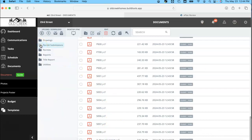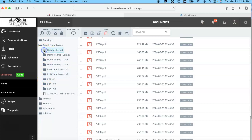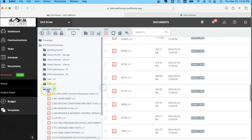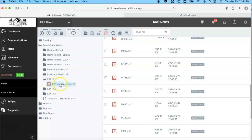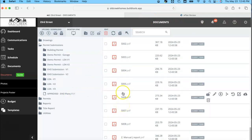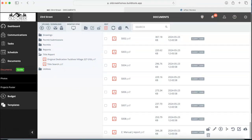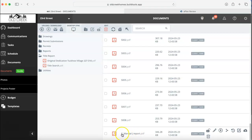So what we're going to do is go over to permit submissions. Actually, let's do this. Version 1, here's your submission set. But the one thing is you have to break all of these up into separate folders. Another way you can do it, I'll show you in a second, but I want to show you the deed. So the deed would be in title report, and then here's your original deed. And I always put a Z down here because everything's alphabetical, obviously, but anything reports like the manual J or the deed, we're going to put a Z there, and Z dot space space, and then it's going to drop this down to the bottom.